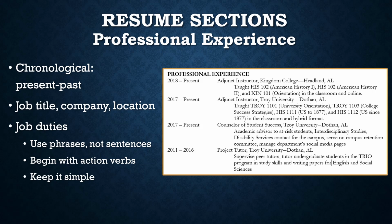Then you want to list your job duties, and you want to use phrases, not sentences. Nobody wants to read paragraphs in a resume when they're looking for who to hire. They want quick phrases that give a big picture of what you did, and anything relevant that you had at one job can apply to the new job you're applying for. So begin with action verbs, or what you did.